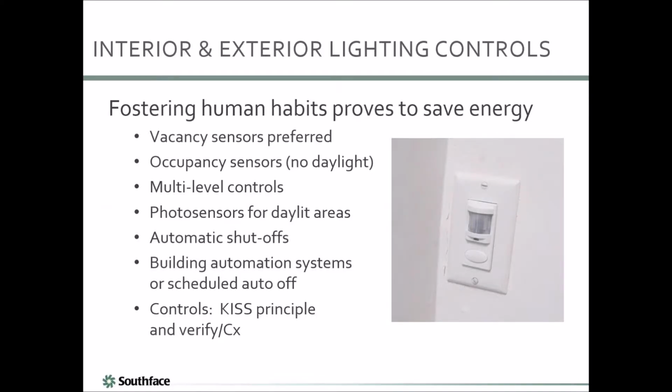In terms of the code, what we've found through our research and through our programs is a lot of times it's technology that needs to be applied in an intelligent way. One of the things that we found is that vacancy sensors, which are manual on but automatic timeout and then turn off, tend to save more energy than occupancy sensors. Most people know what occupancy sensors are. You walk in, the lights go on, you leave, and then they go through a timeout and shut off.